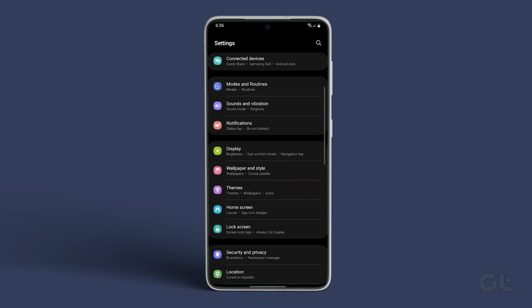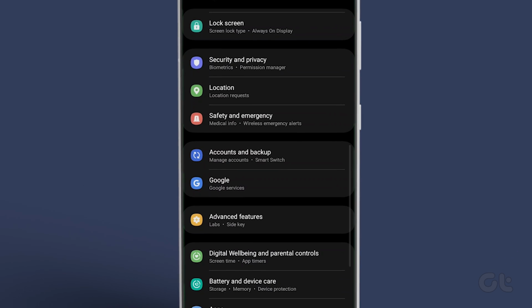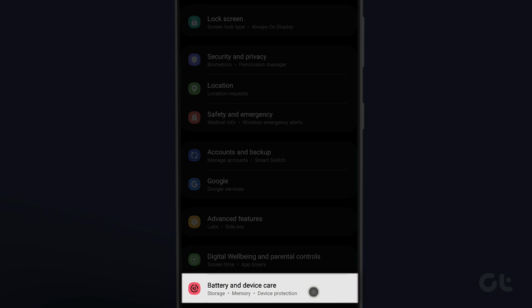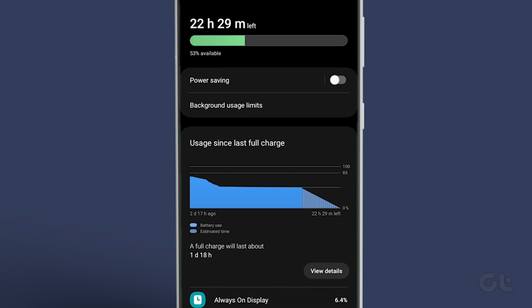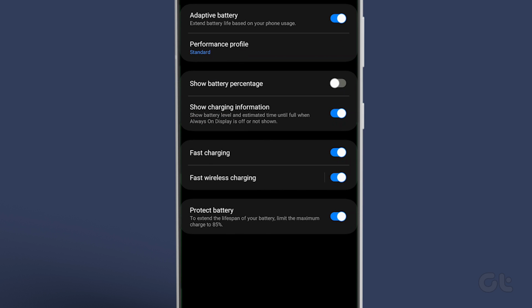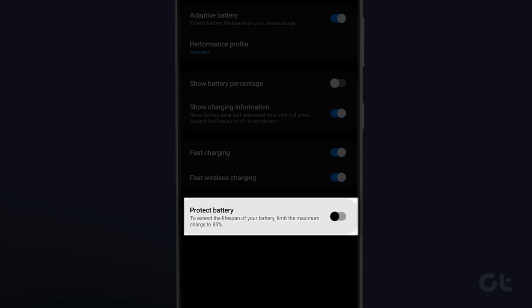To disable this option, open the Settings app on your Galaxy phone. Now scroll down and tap Battery and Device Care. Tap on Battery. Now tap on More Battery Settings. Just disable the toggle next to Protect Battery.